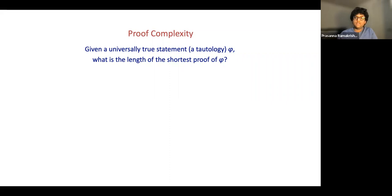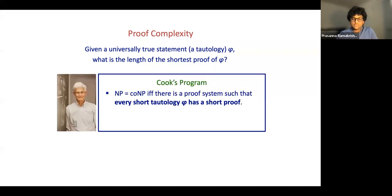So mathematicians and logicians might be interested in this question just because it's a natural question in those areas, but computer scientists are interested in it because of what it says about the relationship between NP and co-NP. So Cook's program is based on the observation that NP is equal to co-NP if and only if there's a proof system such that every short tautology has a short proof. And we don't believe that NP is equal to co-NP exactly because we don't believe that this statement is true.